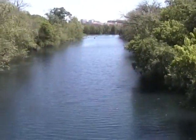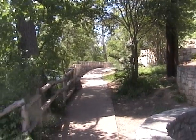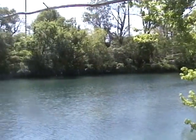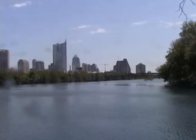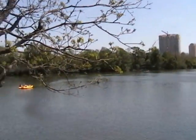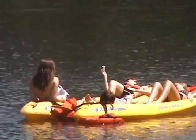Isn't that pretty? It's really cool, and the path runs on both sides. We are on the bike path. We're at Lou Neff Point. And this is Town Lake, a little wide spot in the Colorado River. There's the downtown. All kinds of neat stuff. This is for you, Gary. I would have never looked at it if it hadn't been for Gary. I like it.